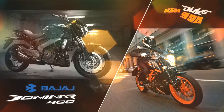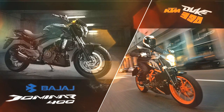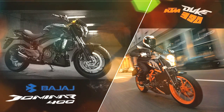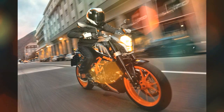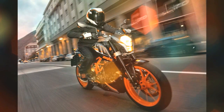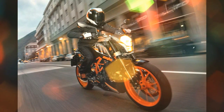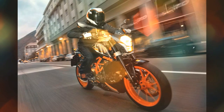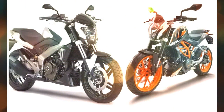Guys, the first point which comes into my mind is looks. The Dominar looks much better than the Duke. It has a more dynamic style. The big bike feeling you get with the Dominar is much better compared to the Duke 390. The tank is more dynamic and has more curves. So guys, you like the looks of the Dominar much more than the Duke.